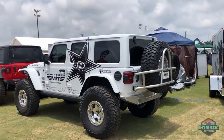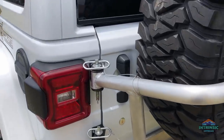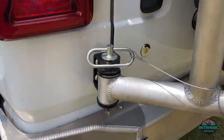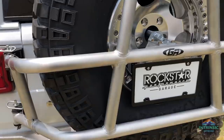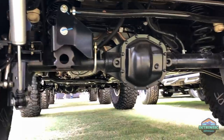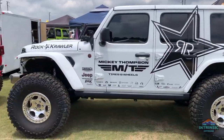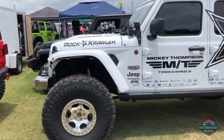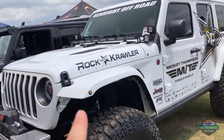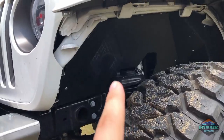I really do love this JL. Got the GenRight tire carrier for the JL already. I love the color match, all white on the hard top and the fenders. Factory fenders will look cool without the inner part. They've got the Artec inner fenders as well.